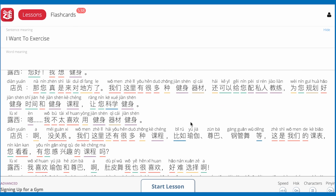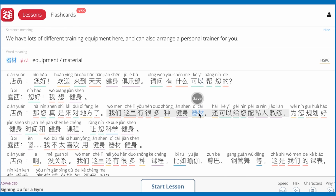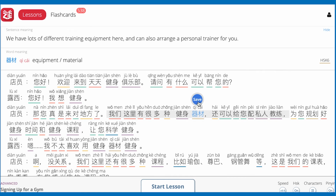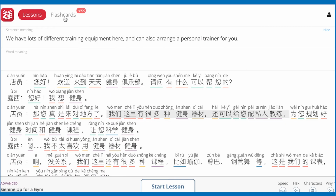But the feature I like the most, I want to show you, if there's a word that we don't know, so for example, cheetah here, you can actually hover and save it to your flashcards, which we're going to come to in a second. You might see towards the top. So in fact, I've already saved that word, so no problem. But at the top here, you can see flashcards, which we're going to come to in a second.